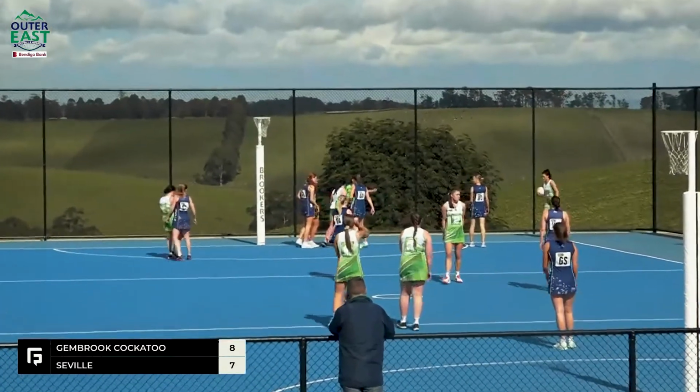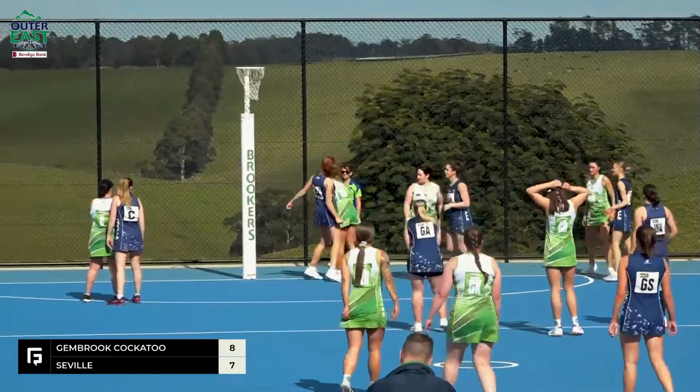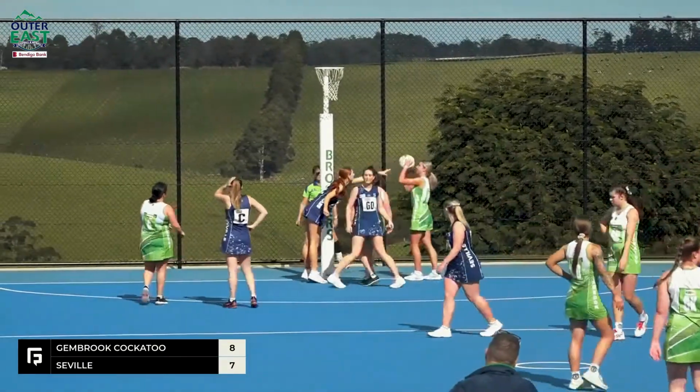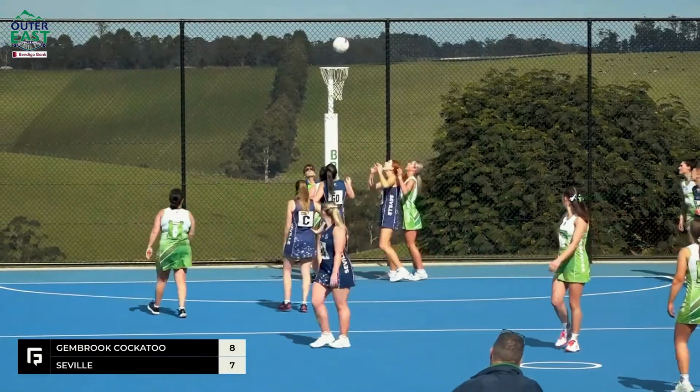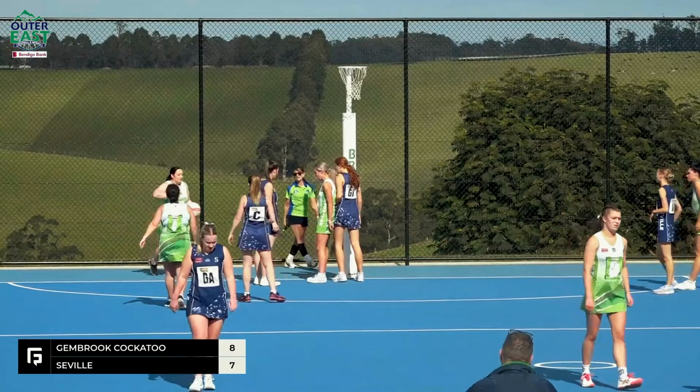Ball was knocked away there from Laura Christie. So Ingram will take the ball, went out of bounds. Good pass to Ingram. So can she put them 2 goals in front here, Chelsea Ingram? No, she can't. That one just a little bit wide.